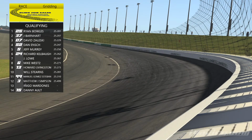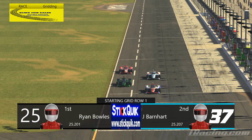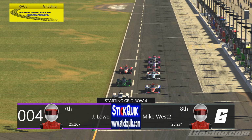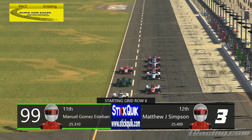Let's take a look at your starting lineup here for the U.S. IndyCar League, and here we go. Row number 1, Bowles and Bernhardt. Row number 2, David Zaleski and Dan Etch. Row number 3, Jeff Murray and Richard Colba. Row number 4, Jay Lowe, Mike West. Howard Livingston, Will Stearns round out your row 5.